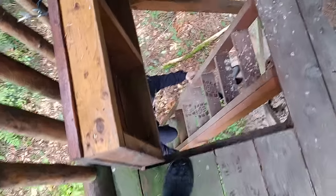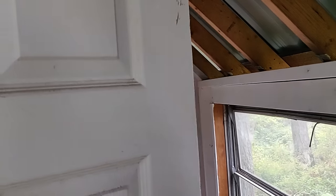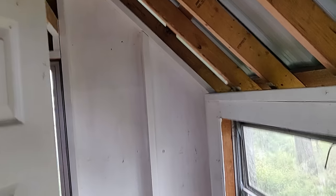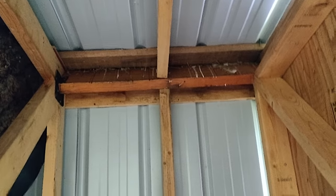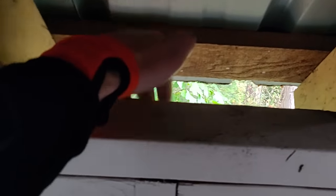My bird crap fix is still working. Will there be mold? No. It still looks pretty good. There's still birds getting in here. I keep saying I gotta put stuff here to keep animals out. There's a fluffy.